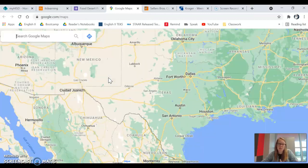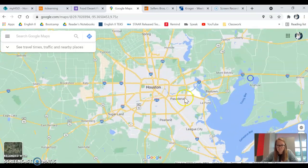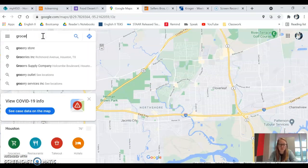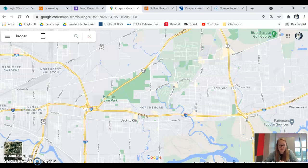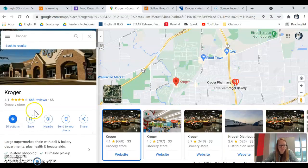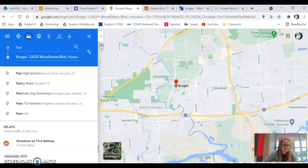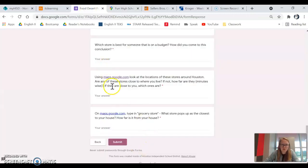On maps.google.com, it's just going to take you to Google Maps. I'm going to zoom in on Houston because that's obviously where we are. I'm going to zoom in to the east end, and I'm just going to type in grocery store. Or actually, I'm going to type in Kroger. Oh, there's a Kroger pretty close. So I'm going to do a Kroger, and then I'm going to map it. I'm going to do directions, and I'm just going to start, oh, look, there's Sellers. I'm going to start with the high school. So I'm going to say 4.7 miles. Kroger is 4.7 miles, and Sellers is blah, blah, blah miles from my house.